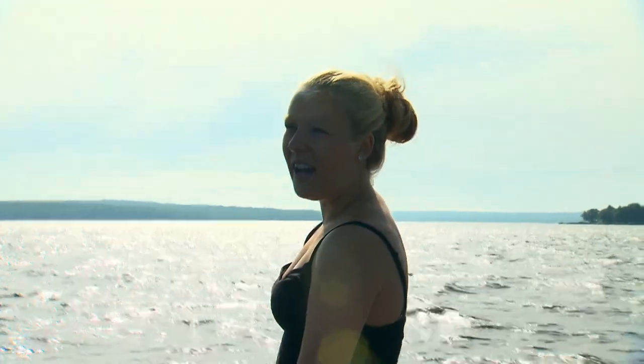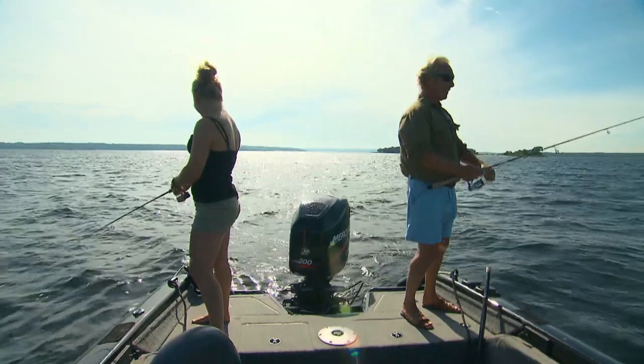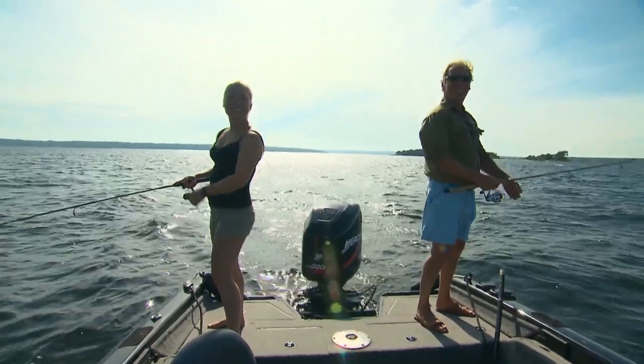I love how relaxing fishing is. It's an escape from reality, for sure. And spending time with my dad, it's just a great escape, for sure. Kind of puts dinner on the table. Yeah, cheap dinner.